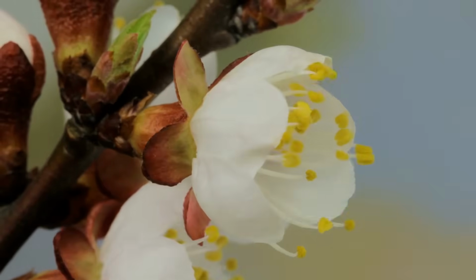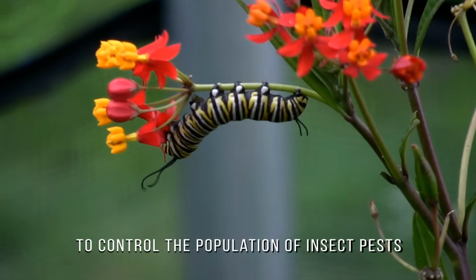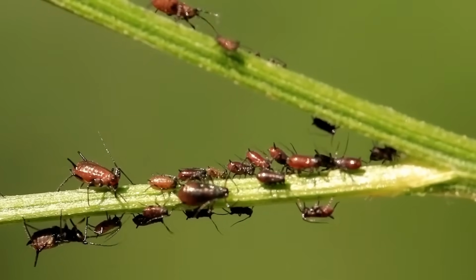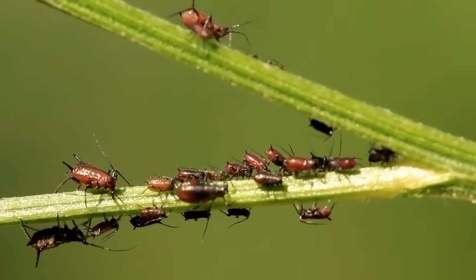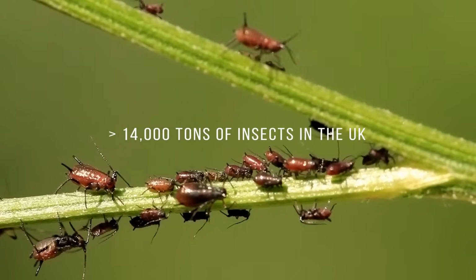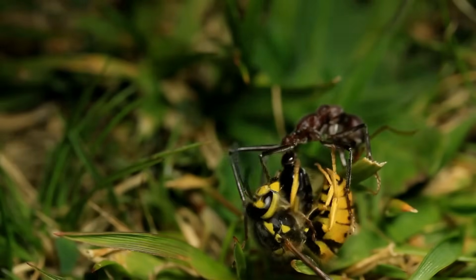Yes, they can also carry pollen from one plant to another and feed on nectar, but their main mission is to control the population of insect pests, such as aphids and some species of caterpillars. According to some estimates, wasps manage to get rid of more than 14,000 tons of insects in the UK alone during one summer. Imagine how much they do all over the world.